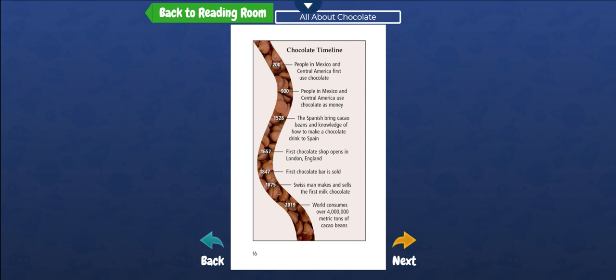Chocolate timeline. People in Mexico and Central America first used chocolate. People in Mexico and Central America used chocolate as money. The Spanish bring cacao beans and knowledge of how to make a chocolate drink to Spain. 1657. First chocolate shop opened in London, England. 1847. First chocolate bar is sold. 1875. Swiss man makes and sells the first milk chocolate.